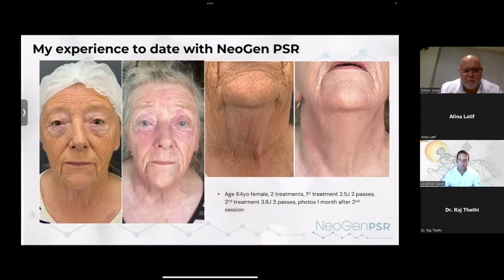But we can see that the end result is worth it for her. She looks fantastic. The reason why there's lighting differences is just because she hasn't come to see me back in clinic yet after that treatment. So apologies for that. I'm a stickler for trying to make sure my lighting is the same in all my photos, but she just hasn't had a chance to come back to my clinic yet. But she sent me that photo from her house, and I thought that was very good. That was good enough anyway for me.